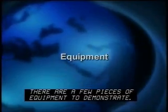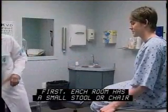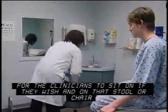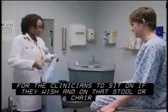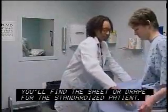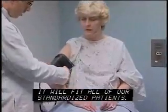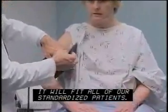Equipment. There are a few pieces of equipment to demonstrate. First, each room has a small stool or chair for the clinicians to sit on if they wish, and on that stool or chair you'll find the sheet or drape for the standardized patient. There is only one blood pressure cuff size in the room. It will fit all of our standardized patients.